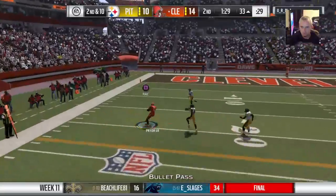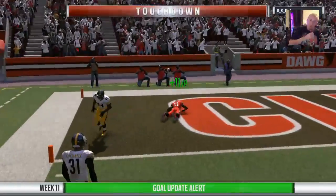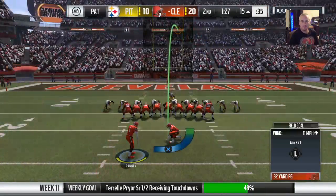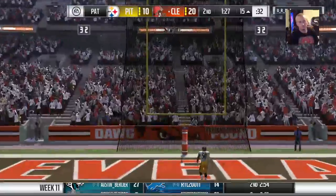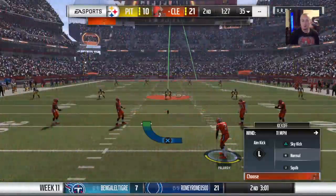Here's Kessler again. Oh, he's got a man wide open. Woo-hoo! Terrell. Touchdown, Cleveland. Tiptoeing that sideline, with touchdown number 7 on the year. And the Browns add on to their lead. It's good, and it's 21-10. Gotta hold you from scoring.